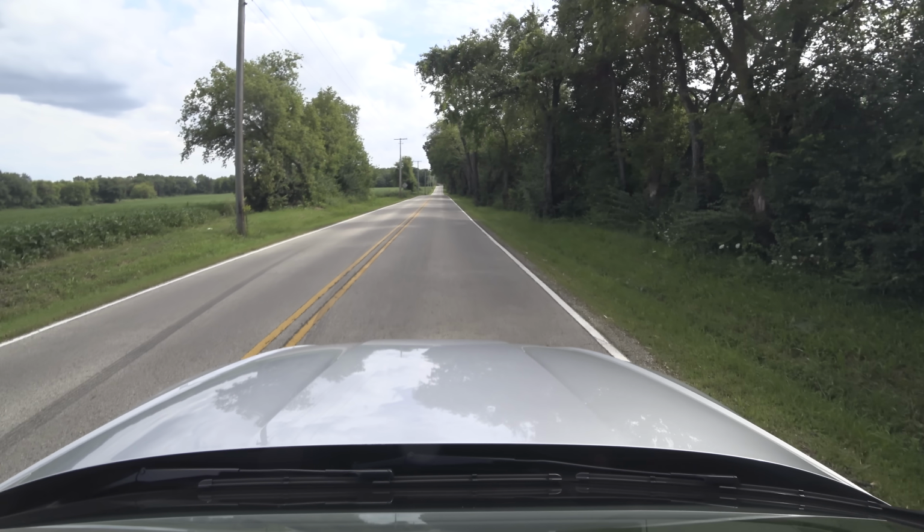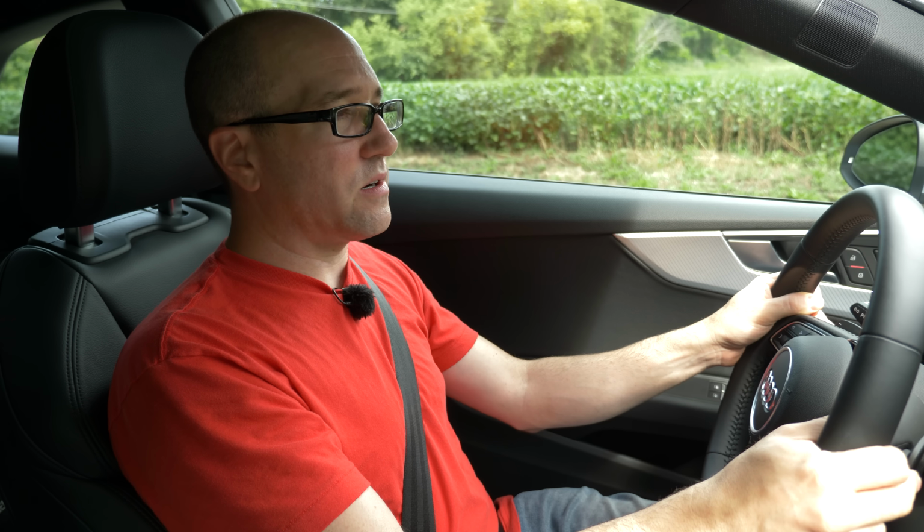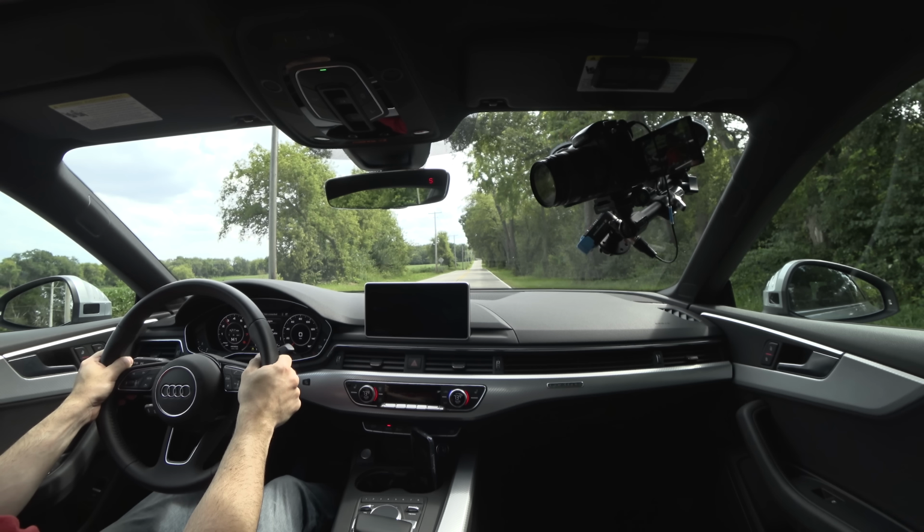Now, I would absolutely have to have a manual transmission in this car, even though the dual clutch is really good.